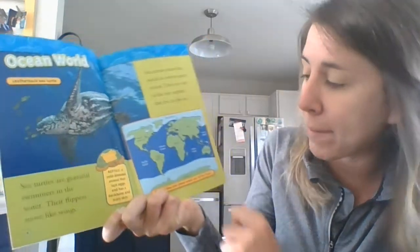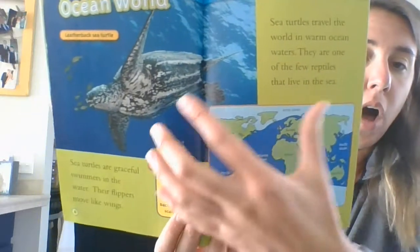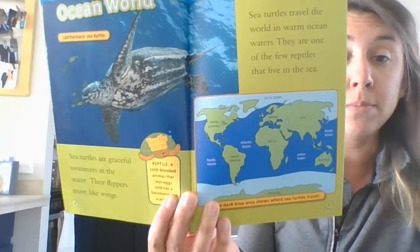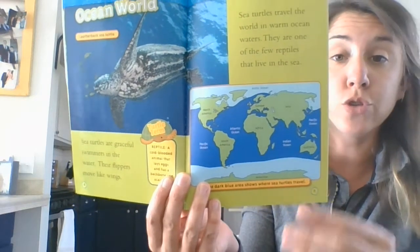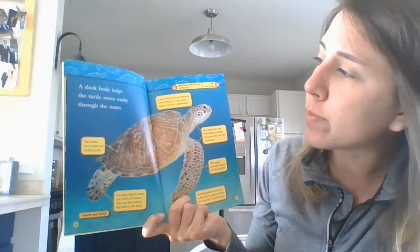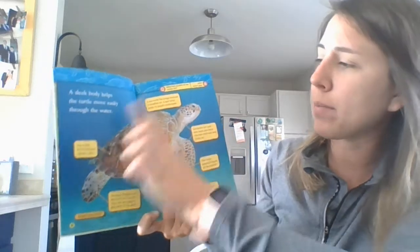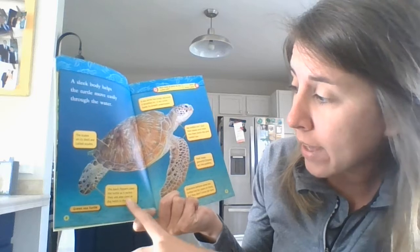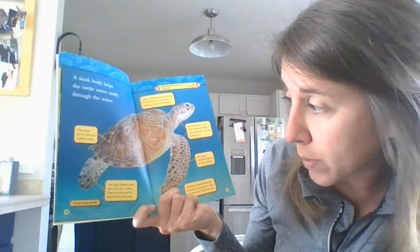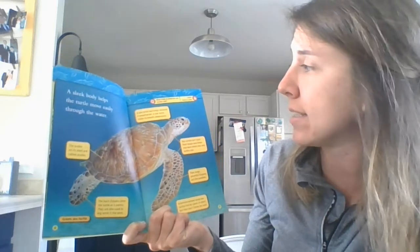So here I have a map and it says the dark blue area shows where the sea turtles travel. So all of the blue on that picture is the ocean, but only the dark blue is where the sea turtles travel. A sleek body helps the turtle move easily through the water. Here is the diagram with many labels. The scales on its shell are called scutes. The back flippers steer the turtle as it swims. They are also used to dig nests in the sand.